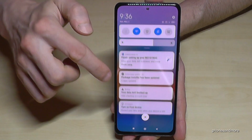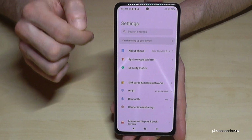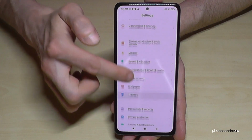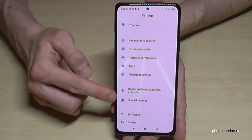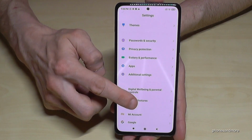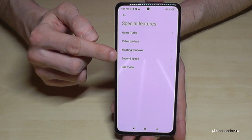So just scroll down here, then go to the symbol for the settings. Then you have to scroll down to the point accessibility. Oh no, sorry, special features. So we have to look for the point special features. And here we will have the point second space.